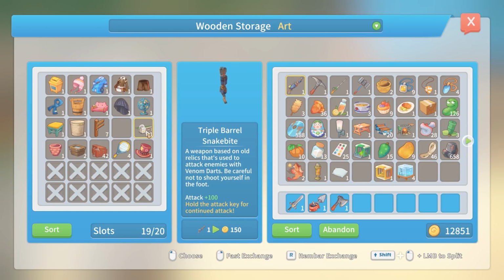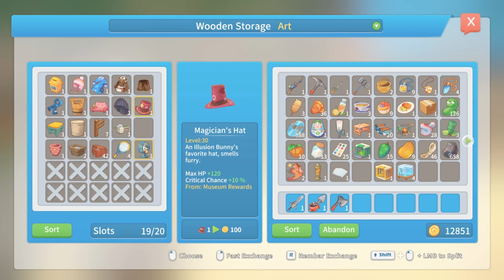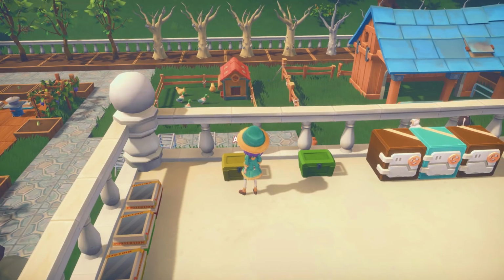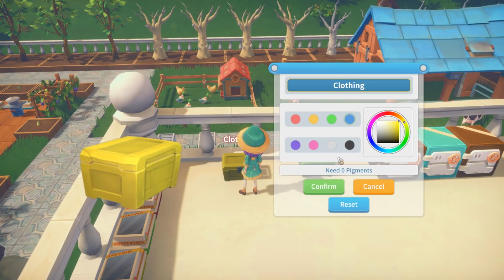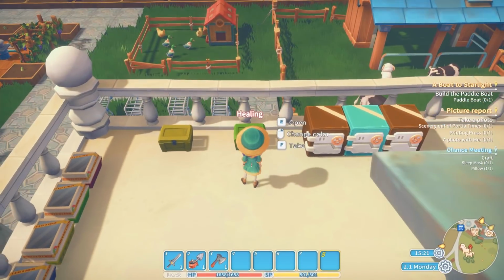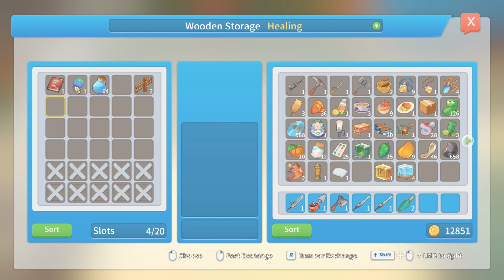That says art on it. It's just a load of miscellaneous junk, isn't it, really? So I need a chest that's maybe for clothing. Just a very small chest for clothing. I'm going to rename that clothing. What are you? Healing stuff. Well, there's stuff in you that is not healing stuff.